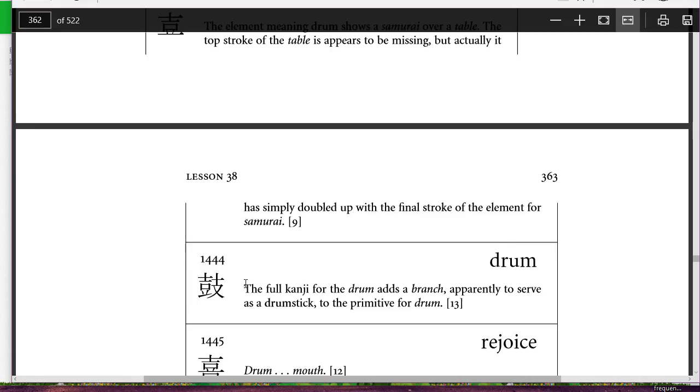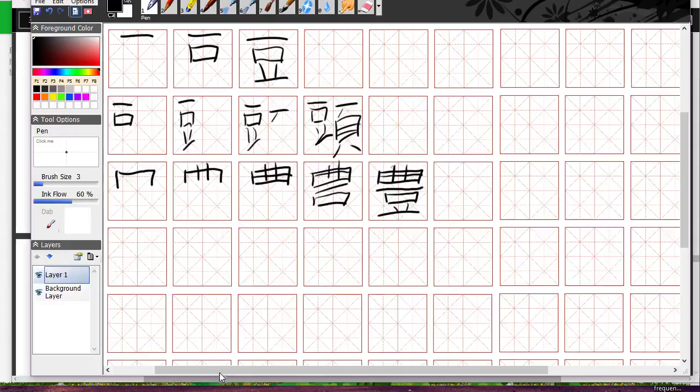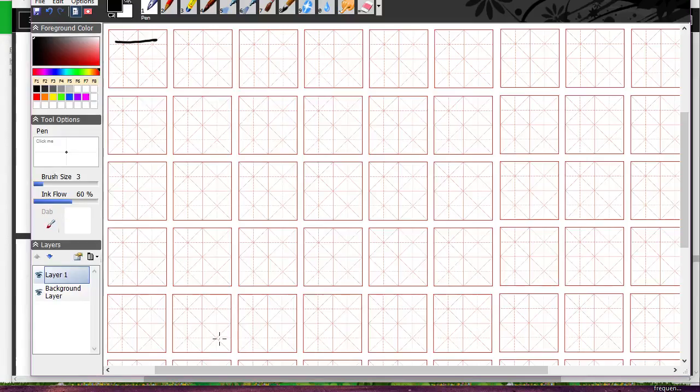Okay, so let's do drum. Then we're going to do rejoice. Samurai's on a table, so we'll just say kind of like on a drum table. Alright, so this is a primitive, right? Or is it an actual kanji in itself? Yeah, it's just a primitive, so it's not a kanji in itself. So let's do samurai. Okay. And samurai in mouth is like good luck. So that technically is good luck. Yoshi.